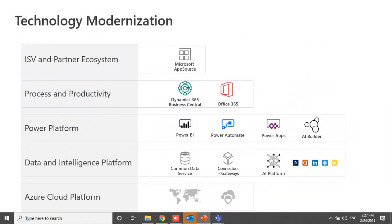So to sum up, what is overall Dynamics 365 Business Central? It's an Azure cloud platform, the data centers of which are spread throughout the world. It is a data and intelligent platform through Common Data Service, connectors and gateways, and AI platforms. Using Power Platform, you can automate, create your own apps, and create your own reports, based on which it is improving process and productivity using Dynamics 365 Business Central and its tighter integration with Office 365. And whatever is not available, you can go to Microsoft AppSource and take advantage of the ISV and partner ecosystem.